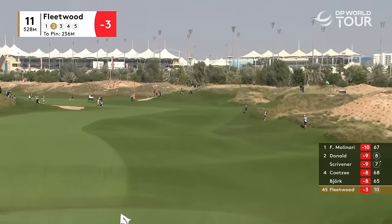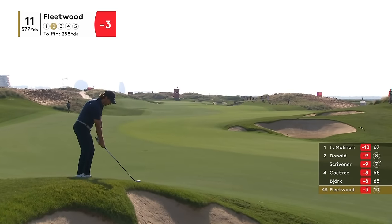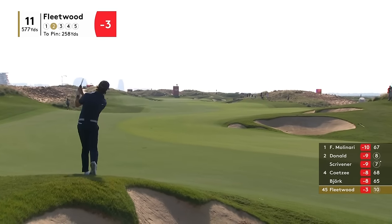258, this thing will come in hot and low. Wind out of the right with help. Bunkers left and right.